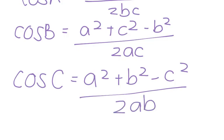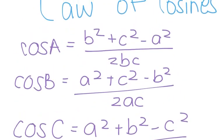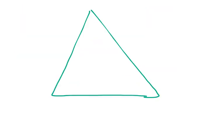The law of cosines is used to find your angles of cosine A, cosine B, and cosine C. So for the law of cosines, usually you need to have all your side lengths in order to find your angles. Now we're going to exclude an angle and a side measurement so we could prove the Bermuda Triangle.